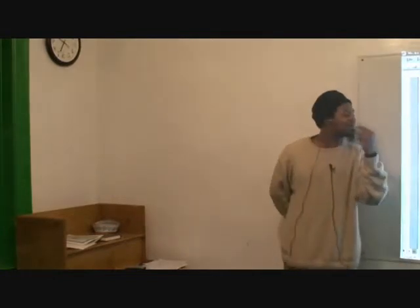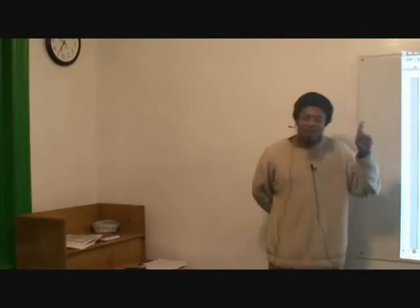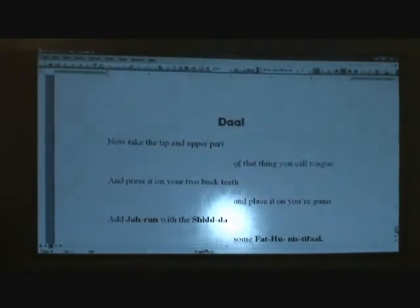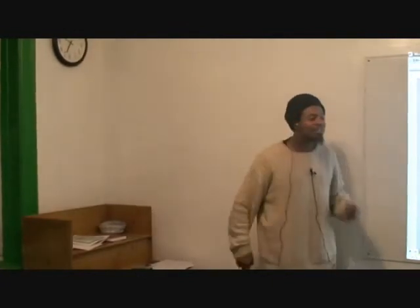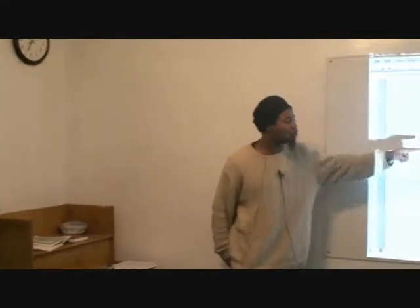You do that to your top teeth. Idda. How do you do that? Now take the tip and upper part of that thing you call tongue. This part right here. The tip and the upper part. So it's this and here. The tip and the upper part, not the bottom part, of that thing you call tongue.